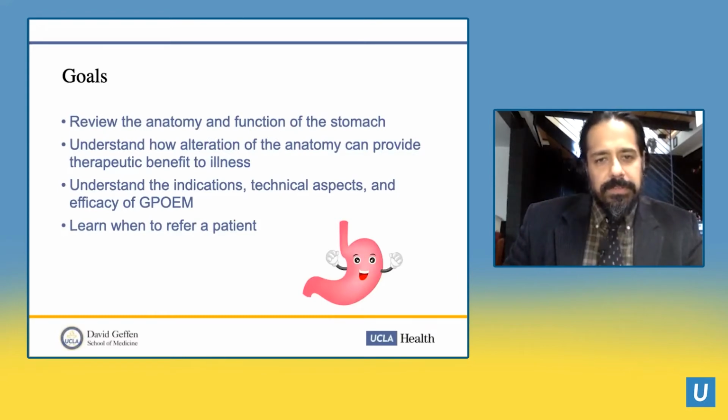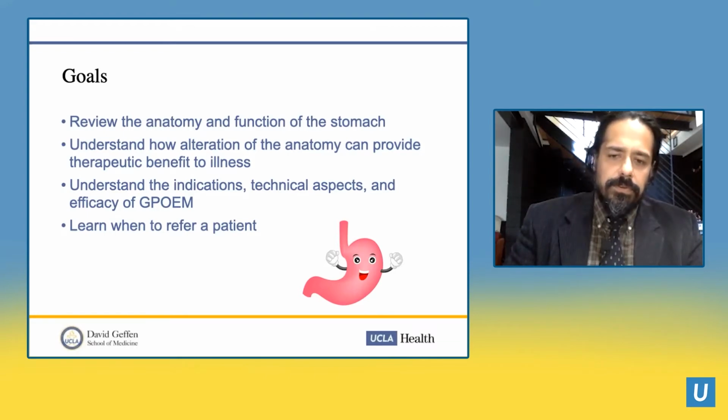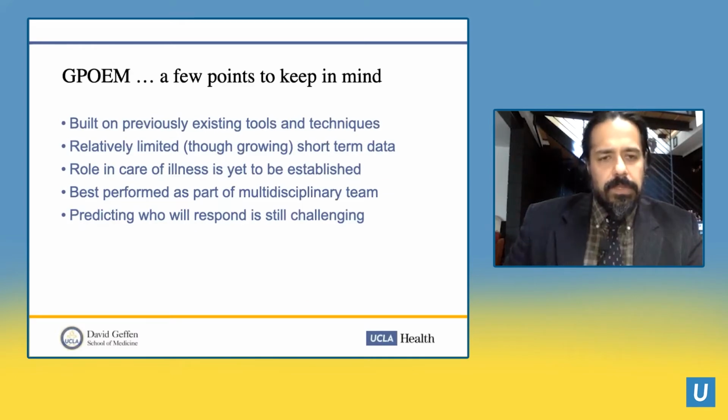So we're going to talk about the anatomy and function of the stomach and understand how alteration of this anatomy in a specific location can provide therapeutic benefit to the illness we're talking about, gastroparesis. Talk about the indications, some of the technical aspects, and the efficacy of POEM, and learn when to consider referring a patient for this. So a few things to keep in mind globally.